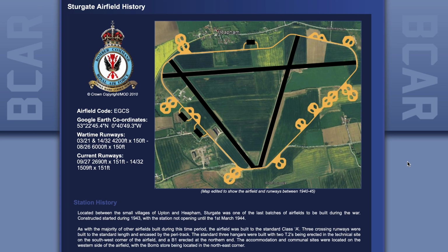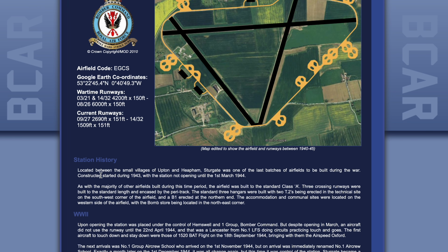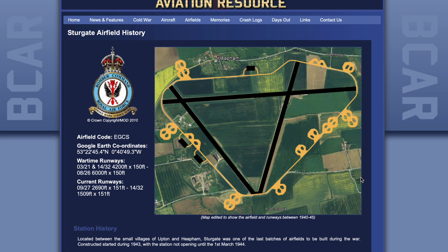So as I said earlier, we're at Sturgate Straight, or as it should be known, Sturgate Airfield. And I thought I'd show you a little bit of history about this airfield. It's located between the small village of Upton and Heapham. Sturgate was one of the last batches of airfields built in World War II, constructed in 1943 and opened in 1944, and it was what they called a standard A-class runway. As you can see from this picture, that means it's literally the shape of an A.